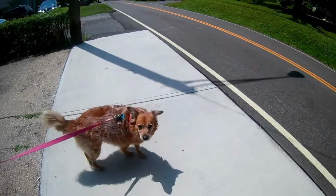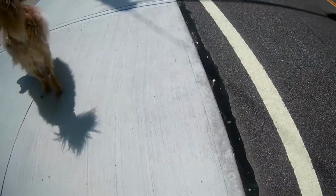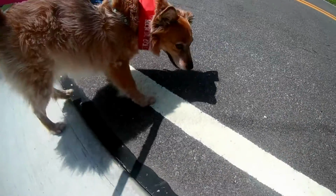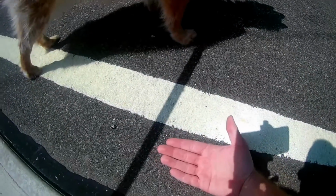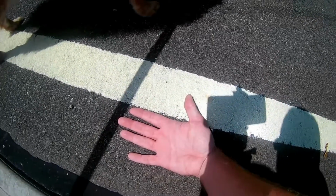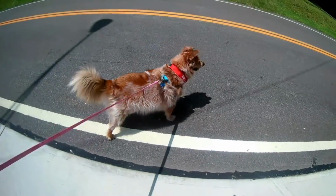you want to check the ground. Now, white concrete, probably not too awful bad. Blacktop, probably not going to be so good. And what you're going to want to do is check it with the back of your hand, because normally the front of your hand is not as sensitive as the back of your hand. If you can't take the heat of the road, then it's too warm for your dog's hoofy woofies.